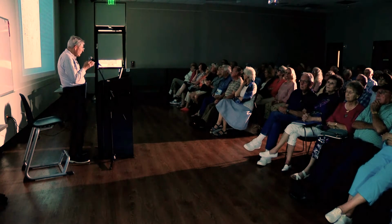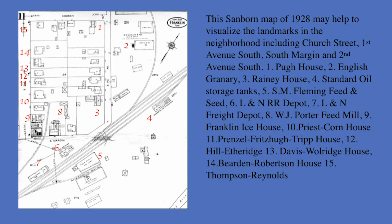Now we're going back to the 1928 Sandburg Map, and this will show you how important the railroad was in Franklin. You see the little building there, number 6, is the passenger station, and then the long building, number 7, was the freight, and it's still there today. In 1959, I think L&N did away with passenger travel through Franklin, and they did away with the building. Unfortunately, it's a shame. If it was still there, we could really make use of it.